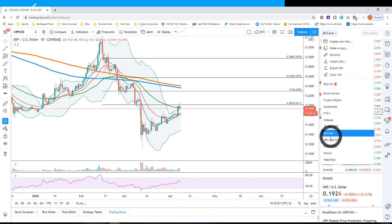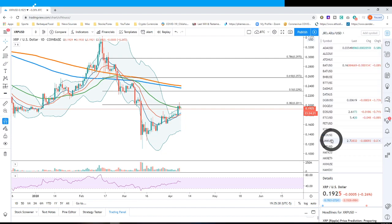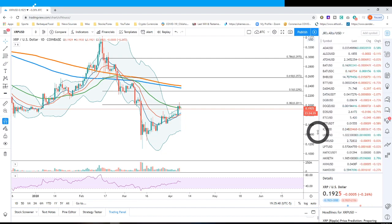Let's see, and that's going to be on... where did I put that? Did you want the USD version on Waves?